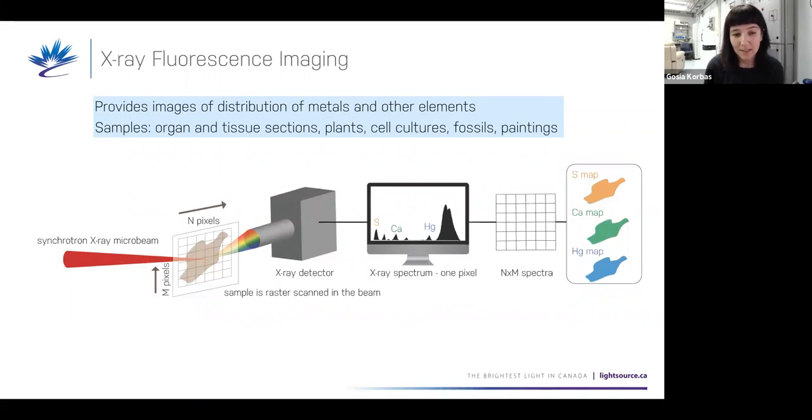And the experiment is done the following way. You usually need to focus your beam. So the X-ray beam that comes, we make it even smaller. And then we move the sample in this beam and we build the image pixel by pixel. And the data for each pixel are collected by this X-ray detector. And of course, there are electronics and computers that analyze those data. And at the end, you will get images of those different elements in the sample. I will show you later on how we can use this technique to image mercury in the tissues.